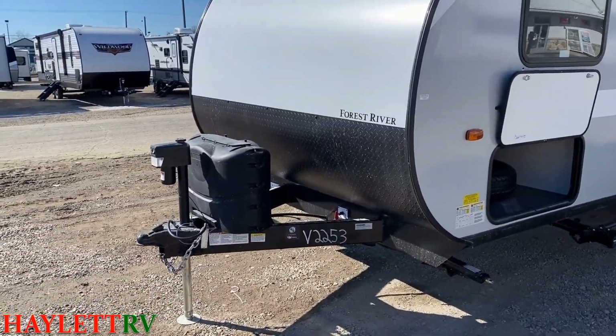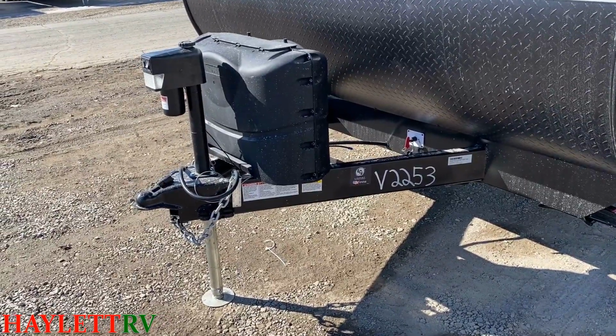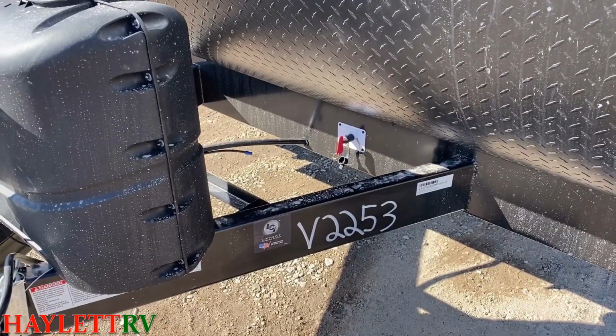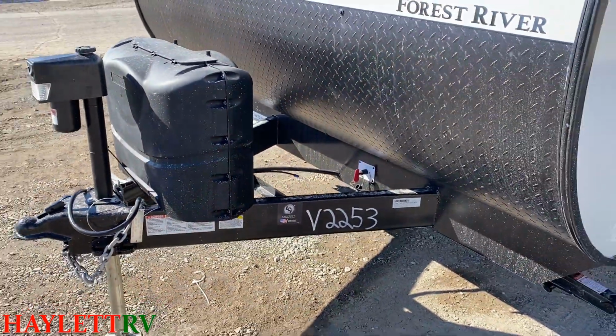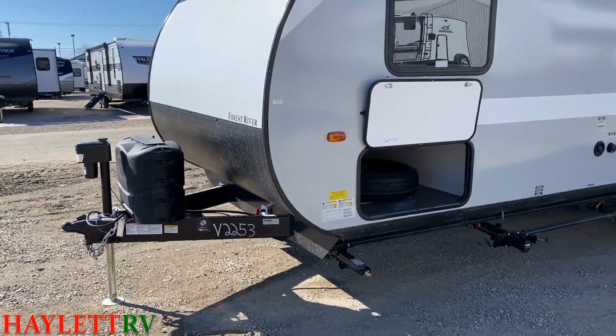Up front here, power tongue jack is something, I'm trying to remember, I think the FSX toy haulers actually lacked last year, and the inclusion of that little battery disconnect is something more and more brands are doing, and personally, I'm all about it. I'm happy to see that. Now, there's an interesting little thing here. You see there's a magnet holdback for that baggage door.